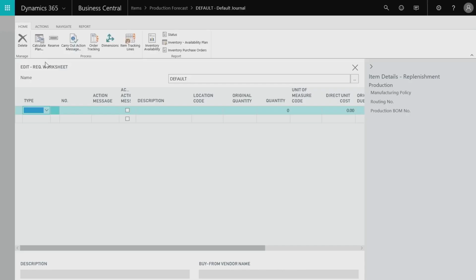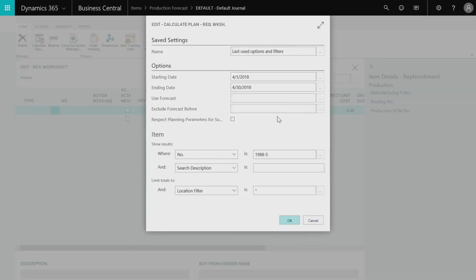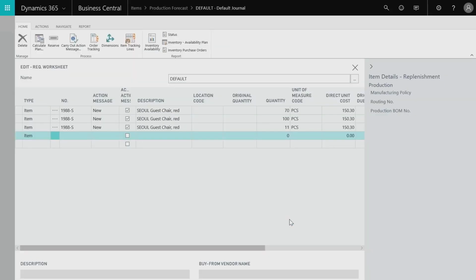I'm now in the requisition worksheet, and this is where I can go now and calculate my plan. Basically, what is it I need to produce? What is it I need to buy? So I will, in this case here, use my forecast, and the forecast I keyed in before was called Sales 2018. So when I carry out this, it will basically then have calculated what it is I need to produce to fulfill demand here. This basically shows the process of also producing items that is now available within Business Central. Now we've seen how we procure items, how we sell items.